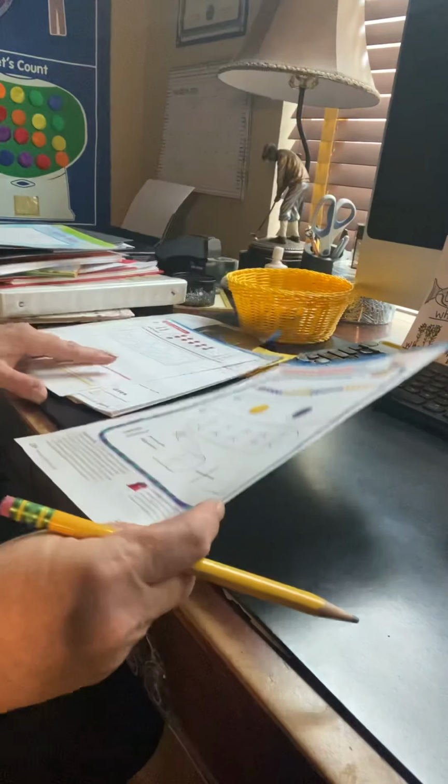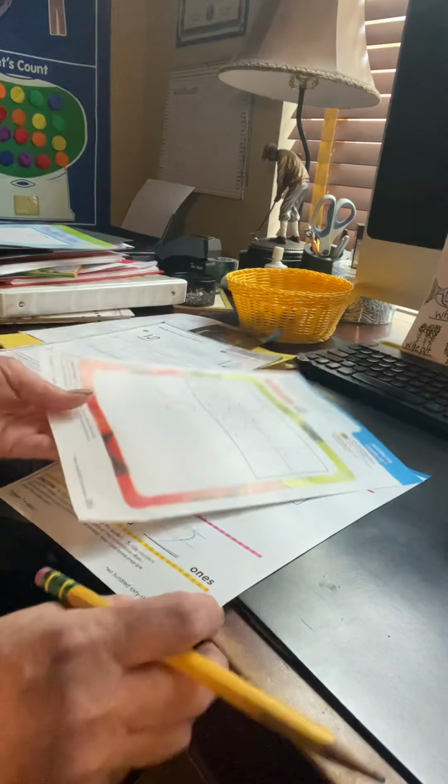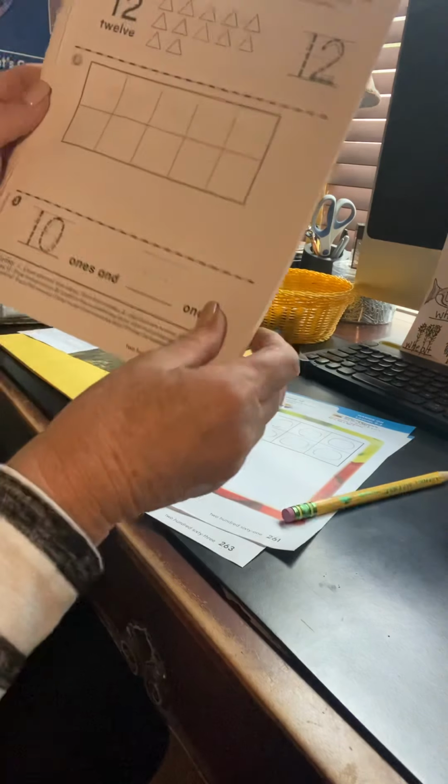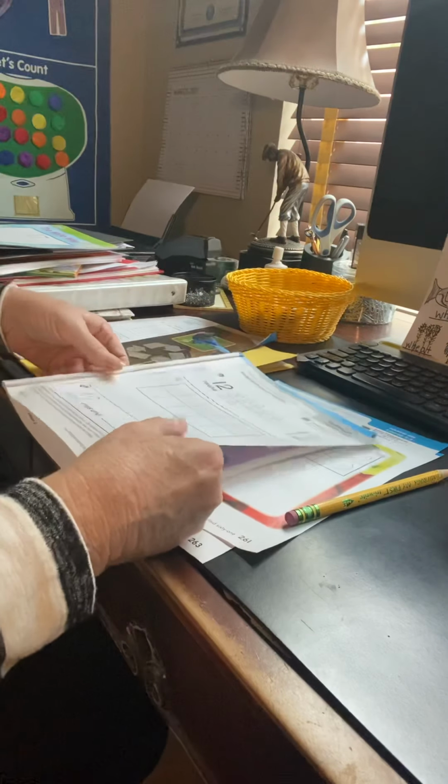And that is it. Okay, so we did 11 and 12 today. And tomorrow I think we're going to do 13 and 14. Now remember, the white pages right here, you don't need to do those. You can if you want to, but it's going to be exactly what we just got done doing.